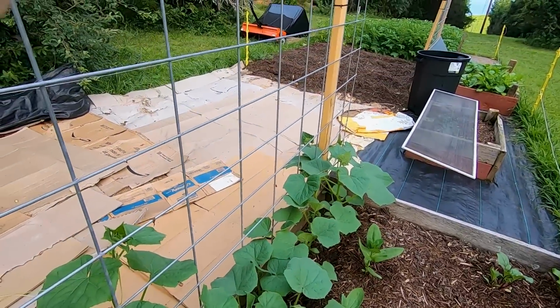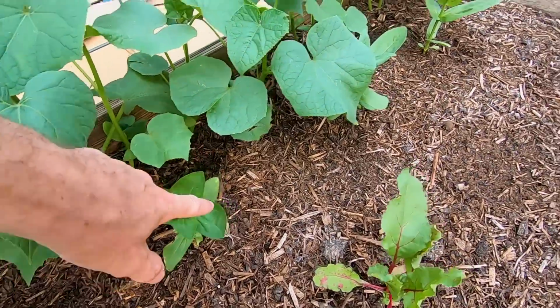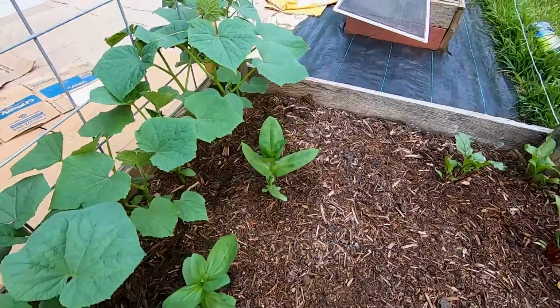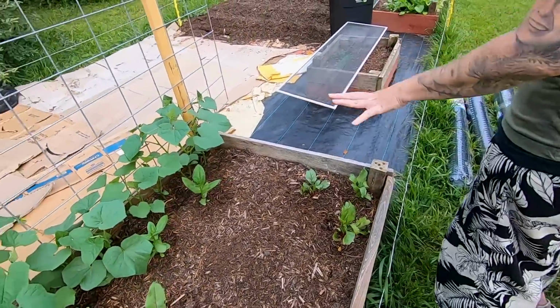And I'm excited. I've never planted zinnia before, so I'm excited to see what they look like. Those are supposed to deter any of the cucumber bugs and worms that typically affect the cucumbers. That's why we put them there. So hopefully those help.